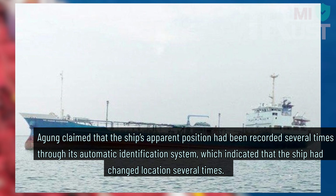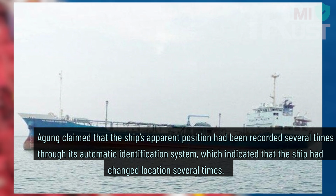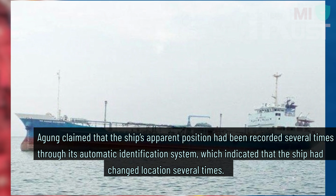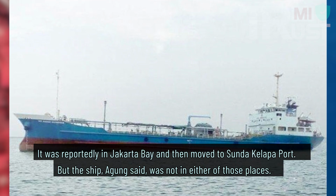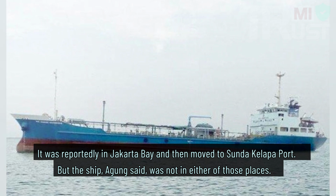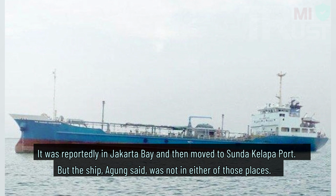Agung claimed that the ship's apparent position had been recorded several times through its automatic identification system, which indicated that the ship had changed location several times. It was reportedly in Jakarta Bay and then moved to Sunda Kelapa port. But the ship, Agung said, was not in either of those places.